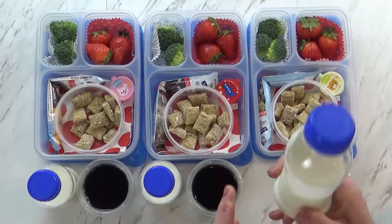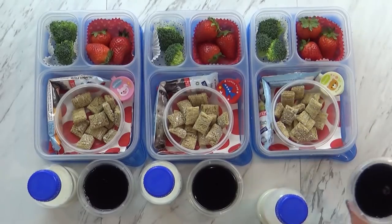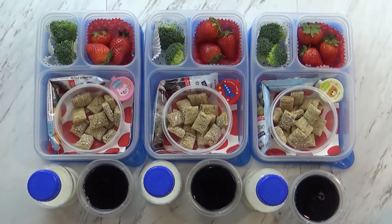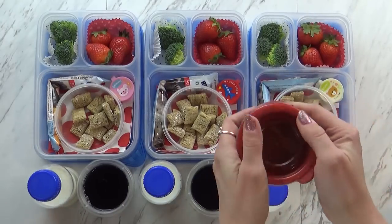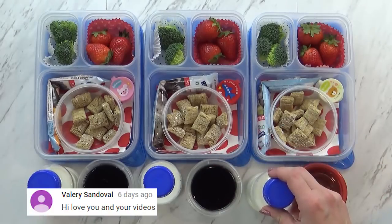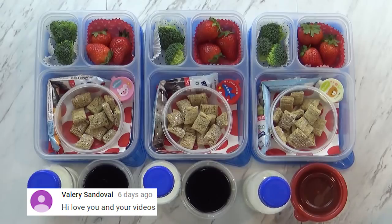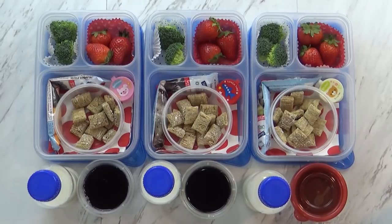So of course we have some milk for our cereal, and we already showed you the Jell-O. And that is all for the lunch today. I think it looks really colorful. So we definitely need to put all of our lids on here, and we will definitely need an ice pack today for the milk. So I'm gonna go ahead and pack it up, and then after lunch, we'll show you what we ate.